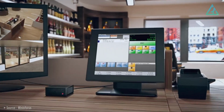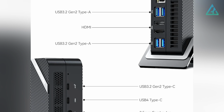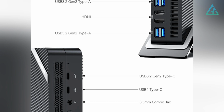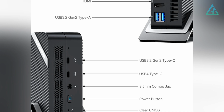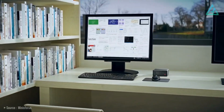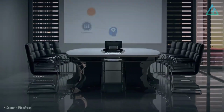Beyond that, this machine packs tons of connectivity, including an Ethernet port, 4 USB 3.2 Gen 2 Type A, 2 HDMI 4K at 60Hz ports, 1 USB 3.2 Type C, 1 USB 4 Type C, a 3.5mm combo jack, a power button, and clear CMOS. Overall, the MinisForum X500 remains a very competitive mini PC, thanks to the high-performance processor which you would normally find inside a desktop PC.